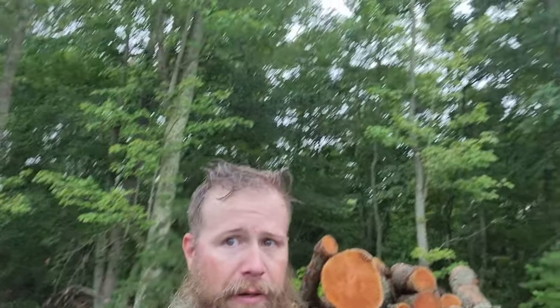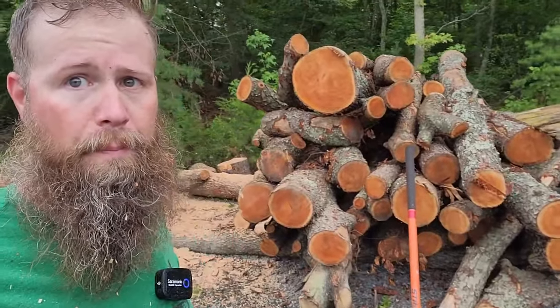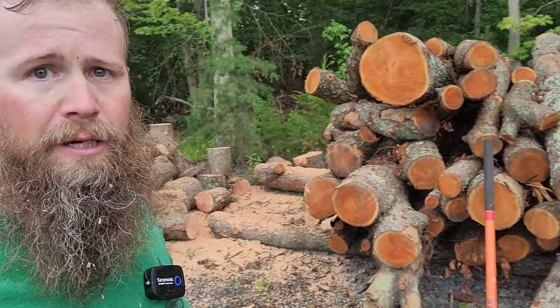It's starting to rain out here, and I'm probably gonna put the camera away. I'm probably gonna run one more tank through this, but we will definitely bring you back when I get this stuff loaded up and split.